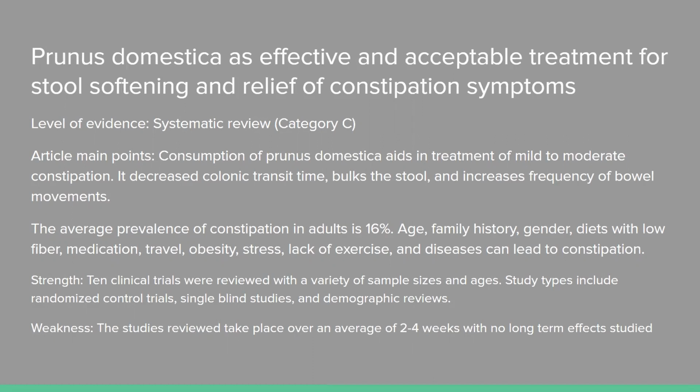A strength of this article was that 10 clinical trials were reviewed with a variety of sample sizes and ages, and study types included randomized controlled trials, single studies, and demographic reviews. The weaknesses were that the studies reviewed took place over an average of 4 weeks and no long-term effects were studied.